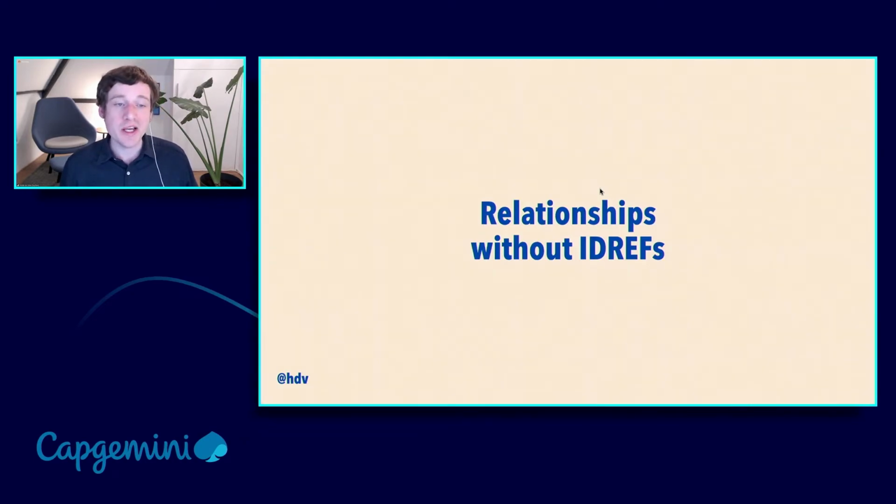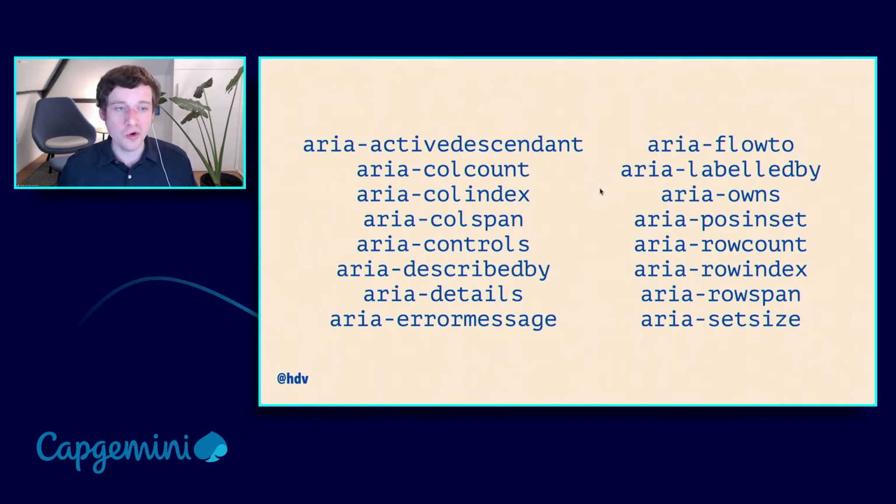AOM also looks at relationships without ID refs. So sometimes you have a relationship like between an ID and a for attribute, or a lot of other ARIA attributes. They have some kind of relationship where you need to point at some other element on the page. All of these currently require elements to have IDs, and with this it becomes a bit easier to make relationships, and that's nice if you have web components and you need to go over the boundaries of Shadow DOM.